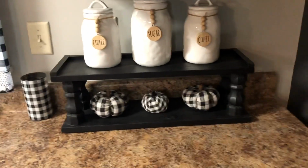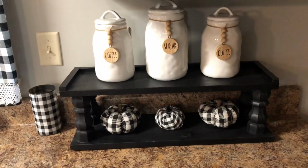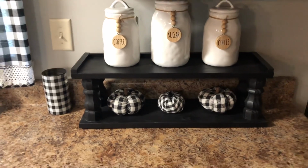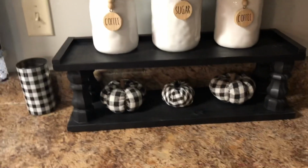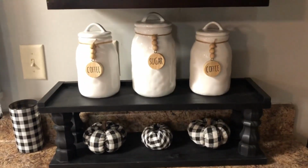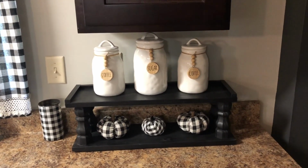This is another thing I've purchased, this gorgeous Farmhouse Riser. I bought this on Etsy from a store called Texas Farmhouse Co. And I think this looks absolutely beautiful right here. I did have that little bless sign down there, but when I bought the shelf, I put it up there. So now I just threw some little plaid pumpkins in there for filler. But if you know me, autumn is my favorite season, and I leave little hints of fall throughout the house all year anyway.